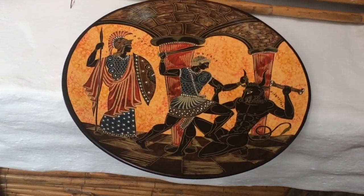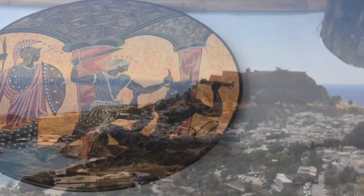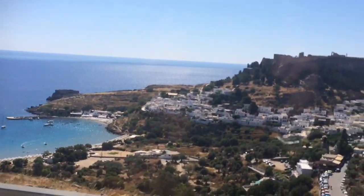The Minotaur getting slain there in the labyrinth. Beautiful. Anyway, but if you want to visit the Acropolis, you follow.